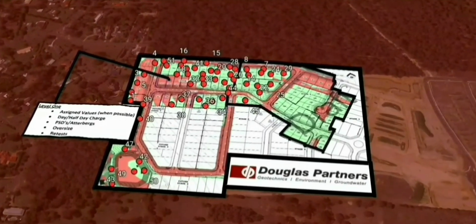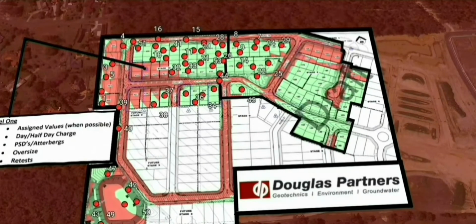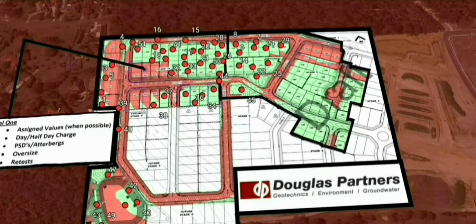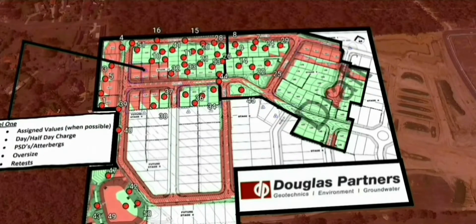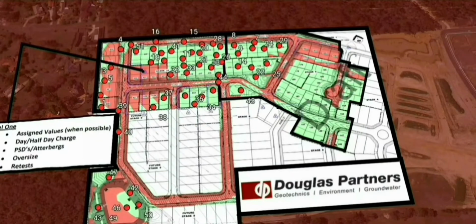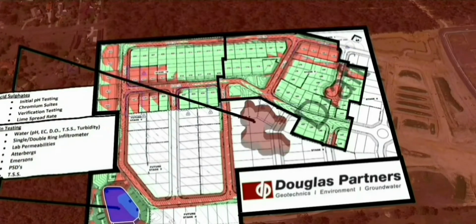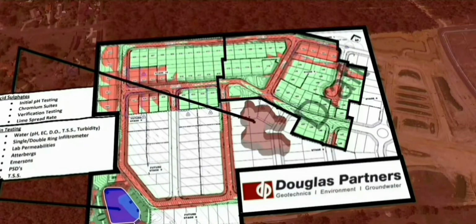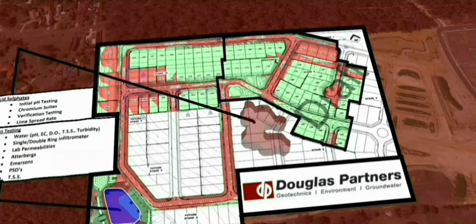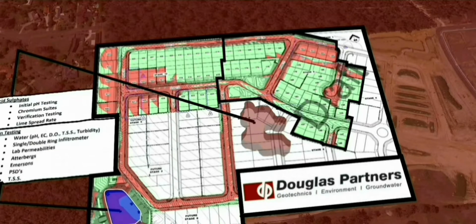We will begin with Level 1 testing and discuss the utilization of assigned values, day rates as compared to hourly charges, quality checks for bulk fill, including PSDs and Atterbergs, treatment of oversize, and retests. We should also consider potential acid sulfate material, as this can be a factor in the bulk filling process. We will discuss initial pH testing of disturbed fill, chromium suites, verification testing, and lime spread ratios.